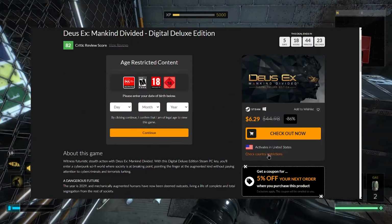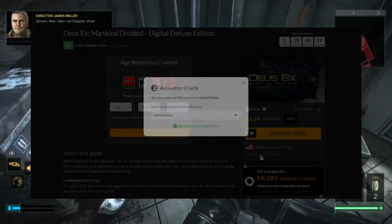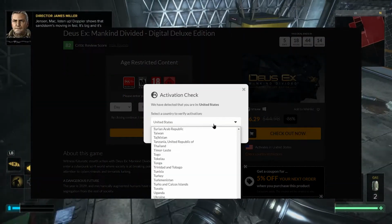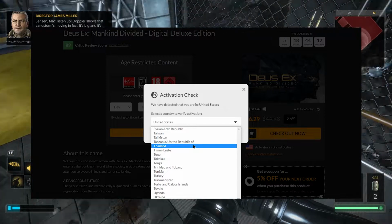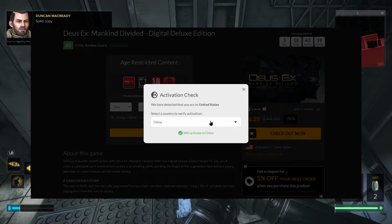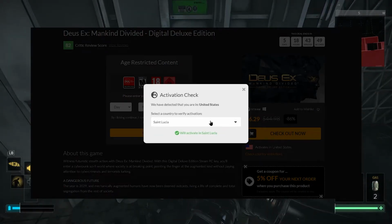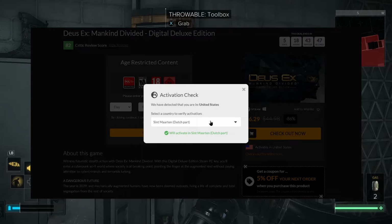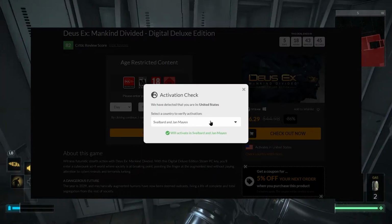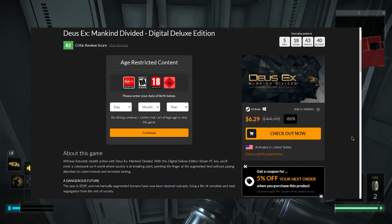Now, what is important is to check where it activates. It activates in the United States. Check country restrictions. And here you can check whatever country you're in. Apparently it will activate pretty much everywhere. If you buy games in Russia or while you're using a Russian proxy, for example, or VPN, then it will not activate in most parts of the world usually.